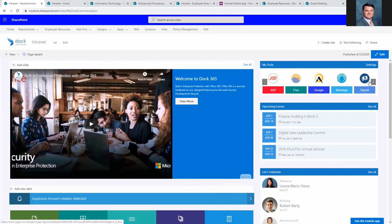We also have things that we've customized, like our My Tools bar. Essentially, this will allow your employees to come to the landing page to access apps that they commonly use. With all the employees being displaced out of the office, a lot of the apps and their common workplace has been disrupted. So this will allow them to store all their apps in one place. We do have single sign-on capabilities, which allow them to click and go right into the apps that they commonly use every day. So that'll make sure that your employees are coming back to the intranet to utilize it.